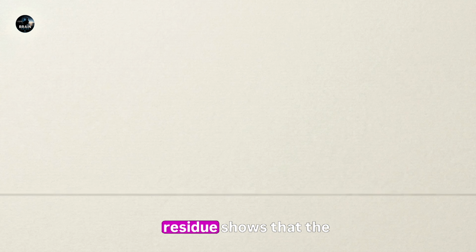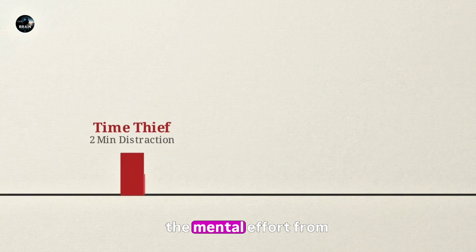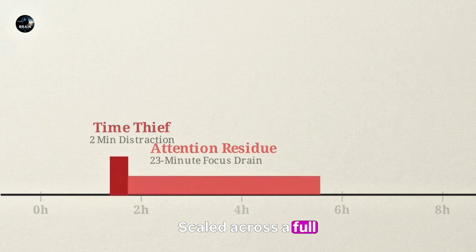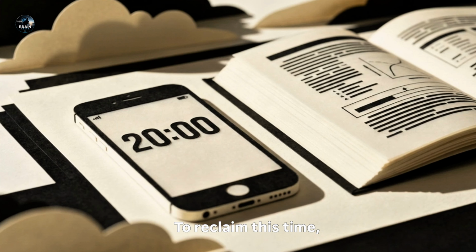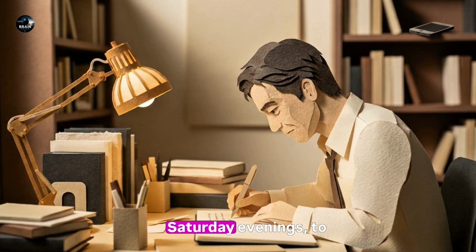Research into attention residue shows that the impact of a distraction lasts far longer than the distraction itself. When you switch tasks, the mental effort from that interruption lingers, reducing focus capability for the next 23 minutes. Scaled across a full day, 5 brief interruptions create enough residue to compromise most of your productive hours. To reclaim this time, assign these thieves a strict time box. If you plan to use social media or watch a show, schedule a specific window for it, such as Saturday evenings, to prevent it from bleeding into your work hours.